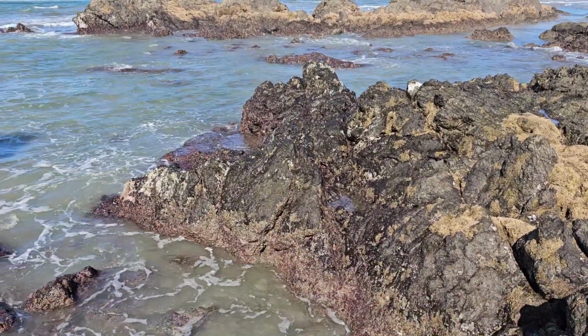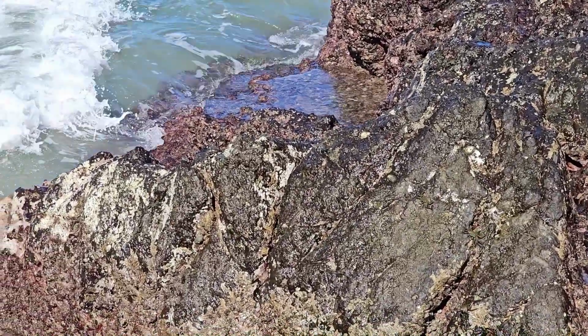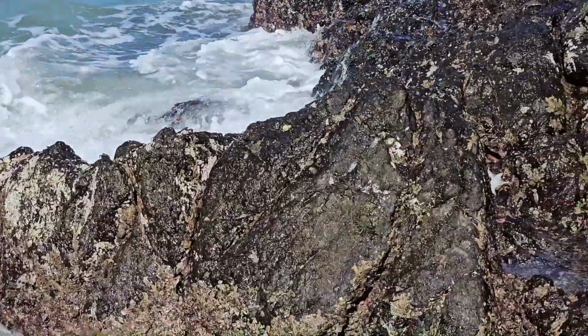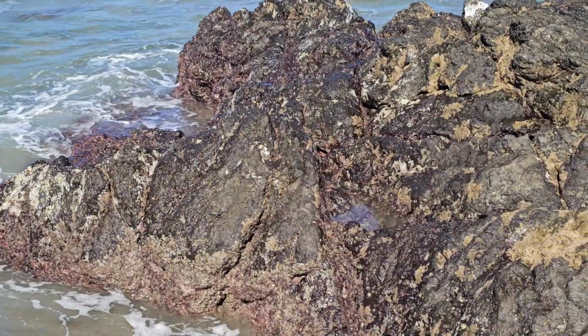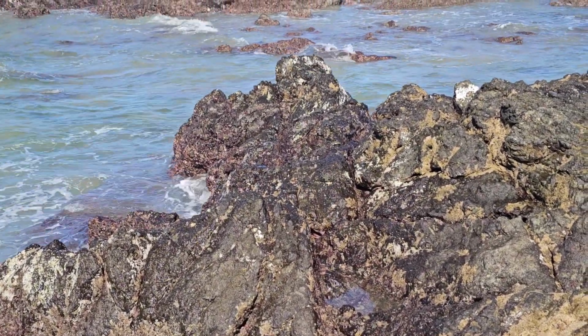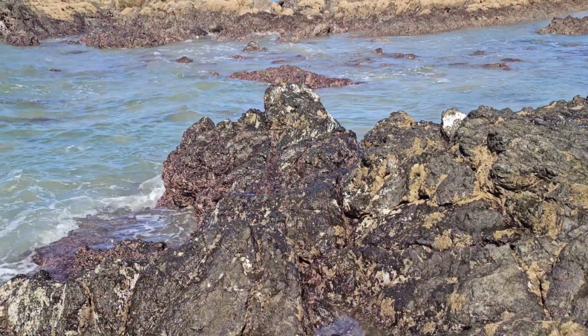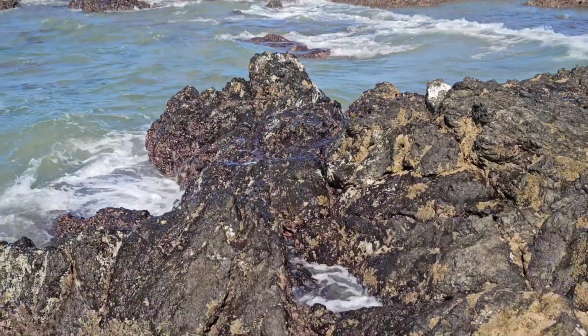I'm not sure how well this is picking this up, but these rocks are absolutely crawling with crabs, going about their business, grazing on algae and food particles and whatever else is stuck to the rocks. But yeah, no matter where you go, it seems that crabs are there. It's kind of one of the ultimate marine survivors.